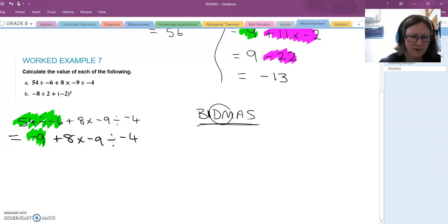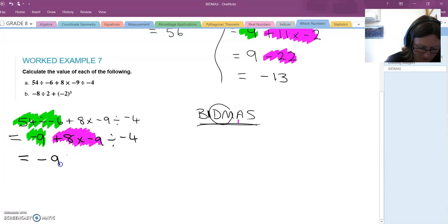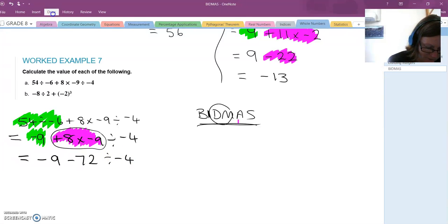Now what do I do next? Well, I've got an addition, a multiplication and a division. So actually do the multiplication first, because multiplication and division come before our addition. And which one do I do out of the multiplication and division? I do the one furthest to the left, working left to right. So I just copy down my negative 9. Now I'm doing the thing in pink. 9 8s are 72, and a positive and a negative is a negative. And then I'm just writing down the negative 4, of which I've done nothing with yet. So the pink bit becomes that.